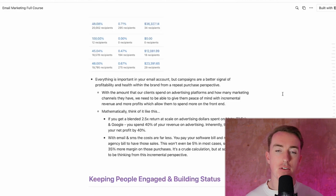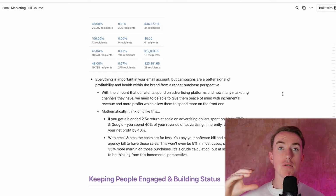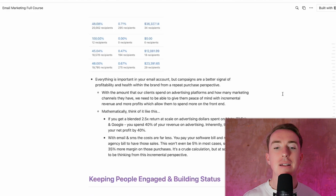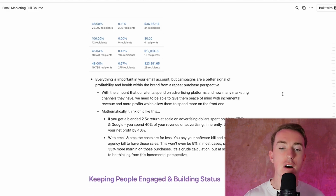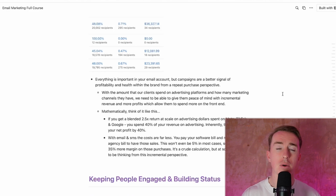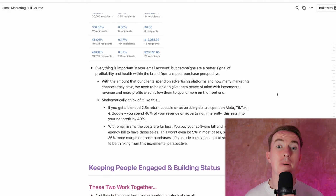Think about it like this when we're thinking about incremental revenue. If you get a blended 2.5x return on advertising dollars, you spend 40% of your overall revenue on advertising. Inherently, your net profit is down 40% on account of those marketing channels. Now, just bear with me for a second because I know this isn't 100% perfect. With email and SMS, the costs are far less. You pay your software bill, most likely an agency bill to have those sales, and it won't even be 5% in a lot of cases. So you have 35% more margin on those purchases. Like we said, it's a crude calculation, but at scale, you want to be thinking this way in terms of incrementality. So that's a quick treatise there on how campaigns help you with that.